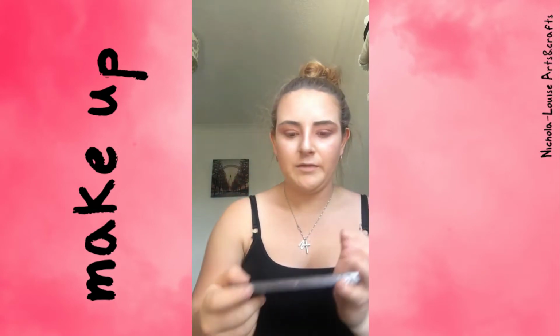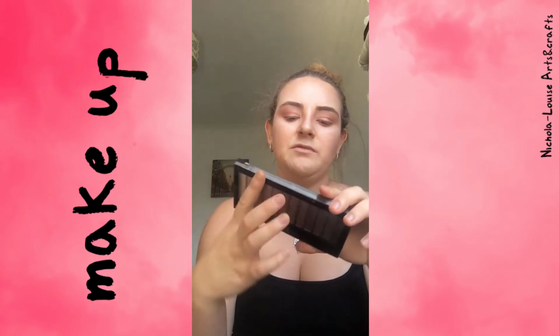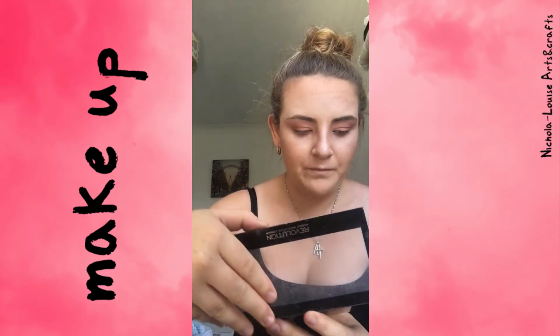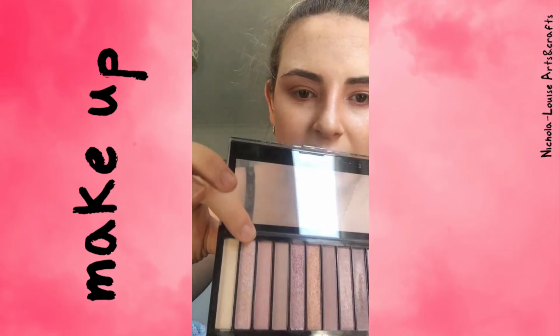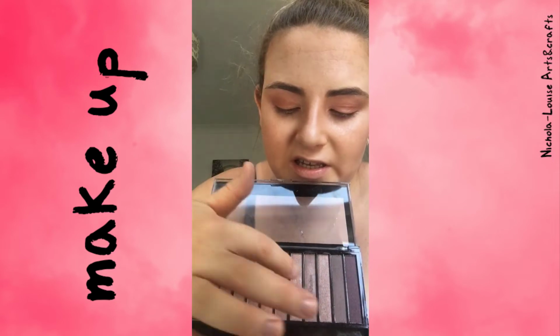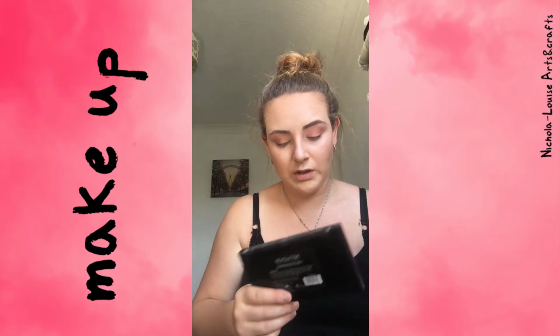Another eyeshadow palette which I really like to use. So my two other palettes that I have, Revolution. I love, oh, this is the Redemption palette, Iconic 3. I love to use in this one the pink, the more brownie colour, and this colour just here. They're not labelled what colours they are, so I don't know any names for them.